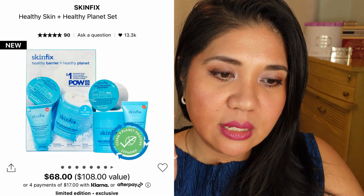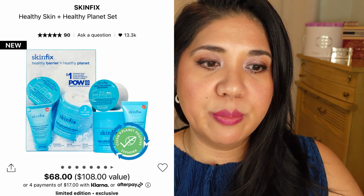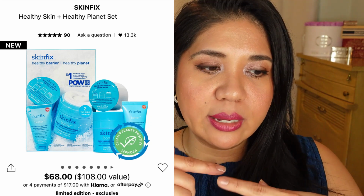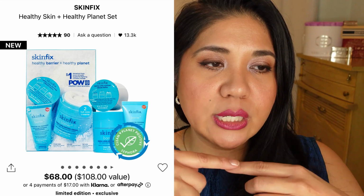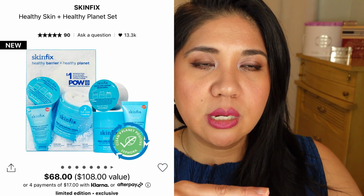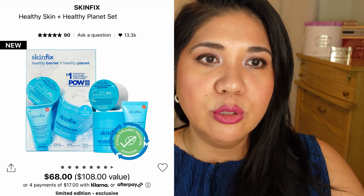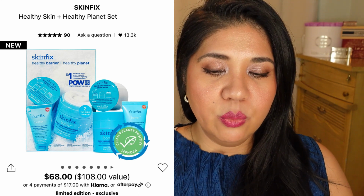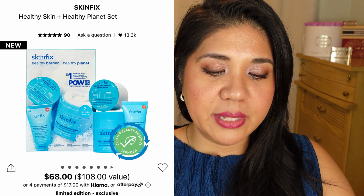I always get this Skin Fix product. It's my holy grail of lotions for my face. I have rosacea and I've had reoccurring eczema, but I haven't had it for years. But I definitely have rosacea on my cheeks. And the thing that helped turn around my rosacea, along with diet, is using a lotion that has peptides. Yes, I'm definitely going to pick up one of the Skin Fix of this Healthy Skin and Healthy Planet set.